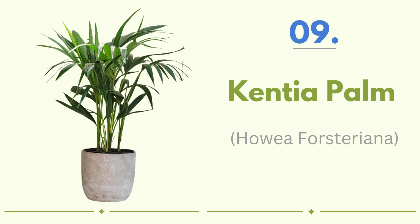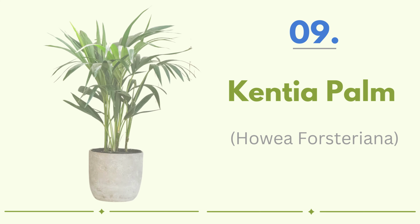Check out those fronds. They give off this tropical, beachy vibe, but in a way that's subtle and not overwhelming. It's like bringing a slice of the outdoors inside. One of the best things about the Kentia palm is how low maintenance it is. It's drought tolerant, so if you forget to water it every now and then, no big deal. Just make sure the soil doesn't stay soggy.